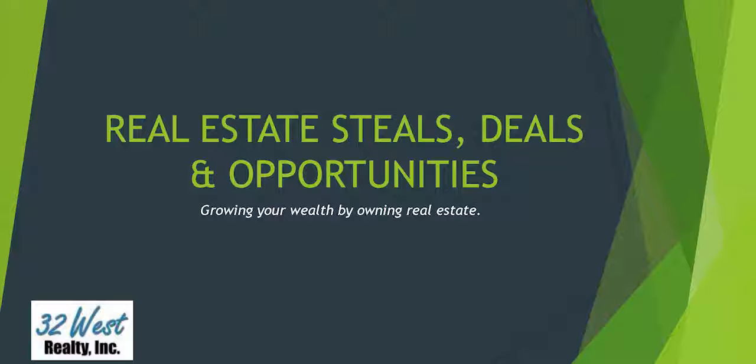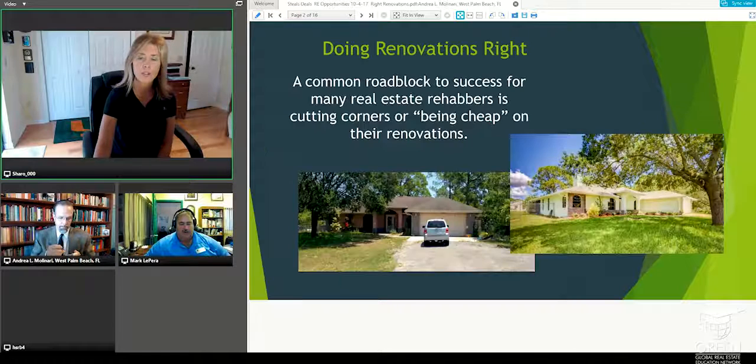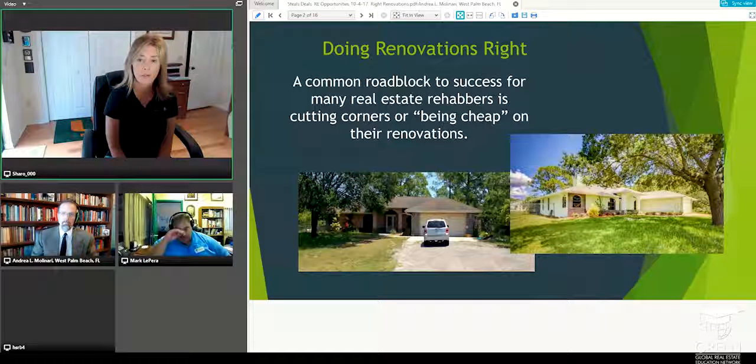And today we are going to do a little education on doing renovations right. A common roadblock to success for many real estate rehabbers is cutting corners or being cheap on their renovations. And this is a before and after picture from a couple that invests together, and she finds the deals and he runs the crew and does the work. And the before and after picture is phenomenal here.